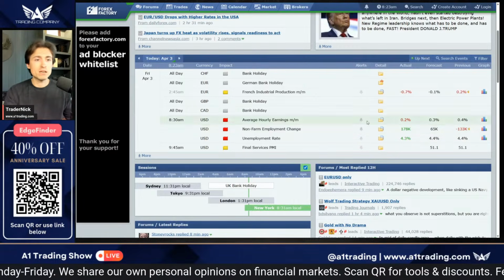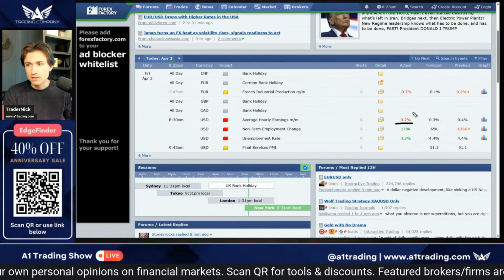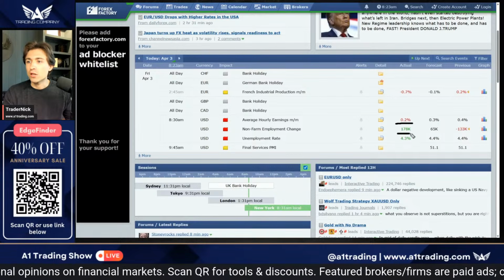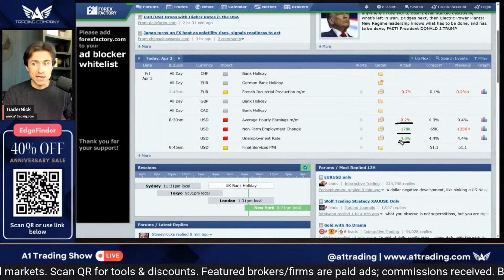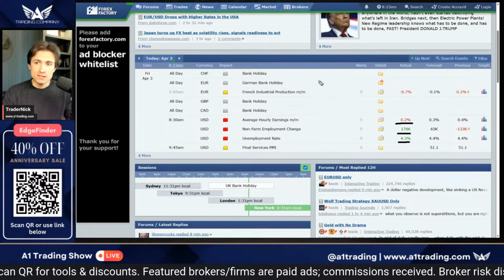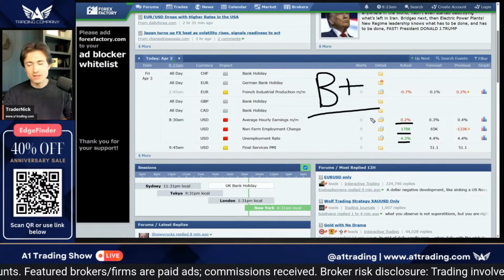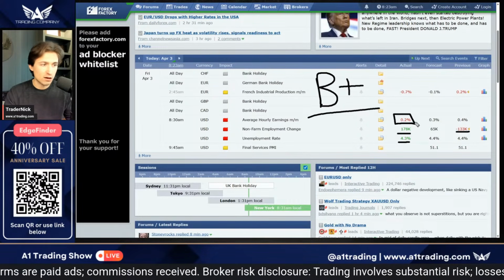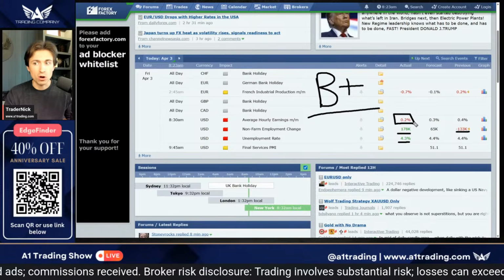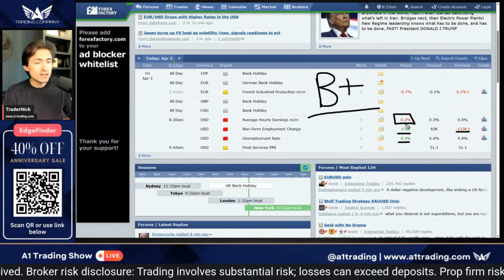So let me give a grade to this. We had our average hourly earnings slightly lower. We had non-farm employment change better by a margin. Unemployment rate better. I would give this a B plus. Okay, B plus. Why is it not an A? Revisions, rough. Average hourly earnings, soft. Consumer already under pressure due to rising gas prices. I'd give it a B plus.